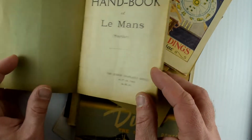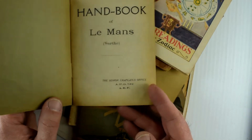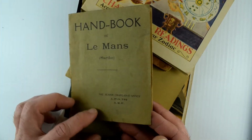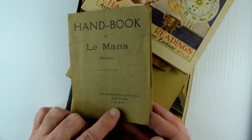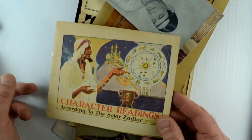This is a good piece. I might have to look this one up, but I'm probably going to guesstimate. I'll put $34.50 on it and take whatever I can get. It looks like a good one. AEF, again, look for that. American Expeditionary Forces.